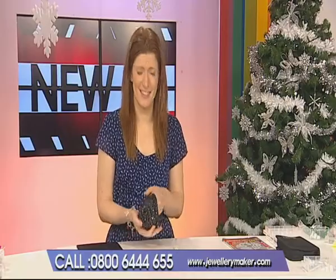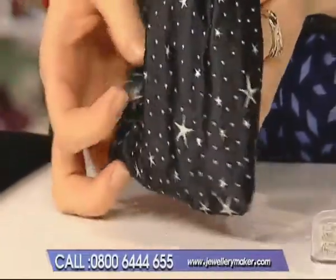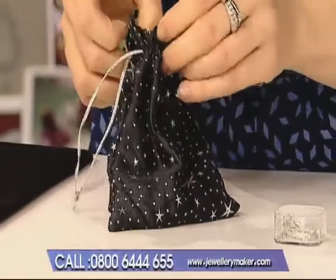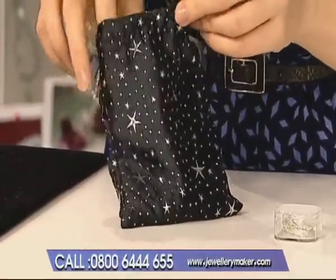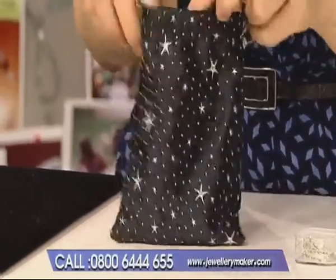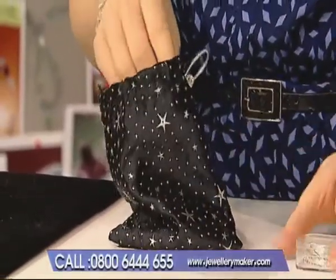That's nice for starters, isn't it? That's really, really lovely. Isn't that cool? That's so pretty. What a lovely gift bag that makes. So let's open this up. We've got the Starry Night organza bag. That's your starting point. That's the first thing that you're going to see. Then, inside of here, let's pull out.